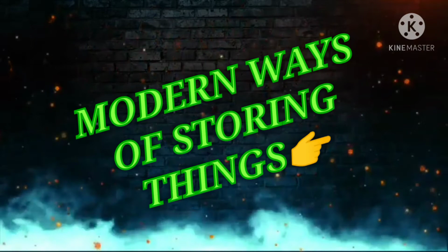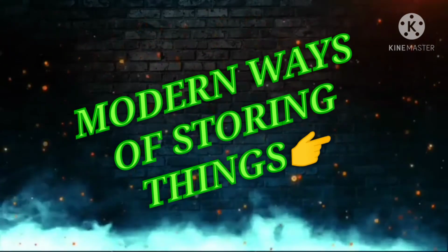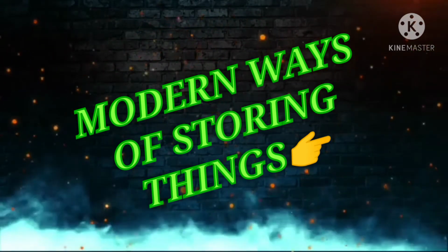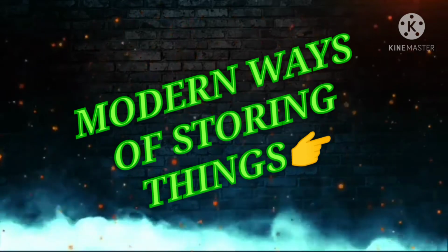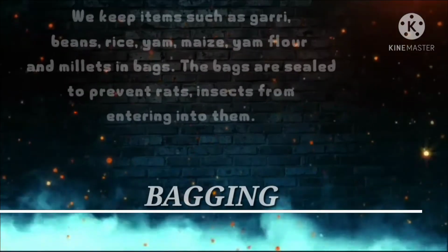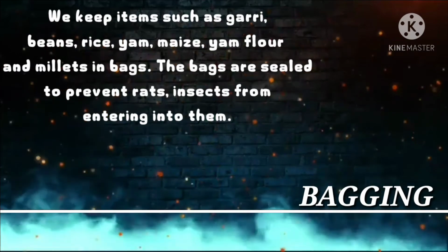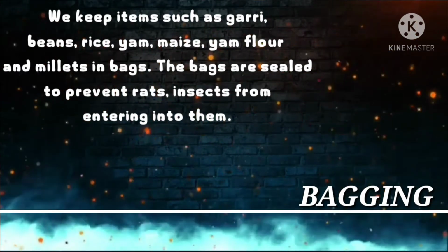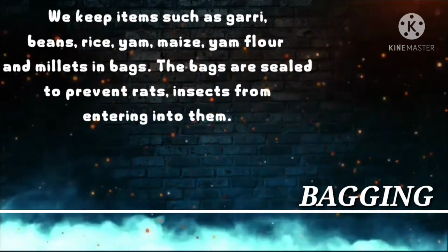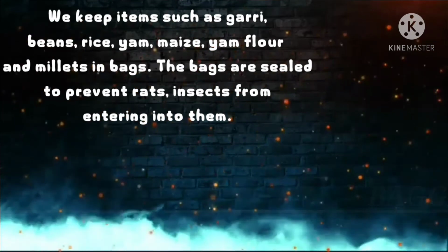Since we've discussed how grandma and grandpa stored their foods in the olden days, now why don't we see the modern ways of storing foods? How do we store things now? How do you and mommy store things? The first one here is bagging. We keep items such as garri, beans, rice, yam, maize, yam flour, and millets in bags. The bags are sealed to prevent rats.